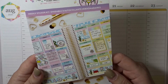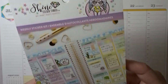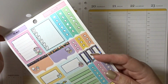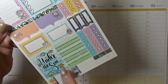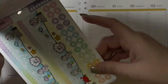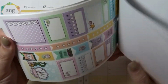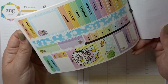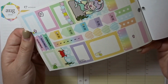So this is what I'm going to use today. This is a weekly sticker kit from Shine Sticker Studio. I have showed you guys this before, and I talked about it on Instagram as well. So why am I using this week? Because it's under the sea, which kind of reminds me of The Little Mermaid, and we are going to Disney World this week, so I don't have any specific Disney kits. I should have ordered some, but I didn't, but I thought this would be really cute for this week. So this is what we're going to be using.